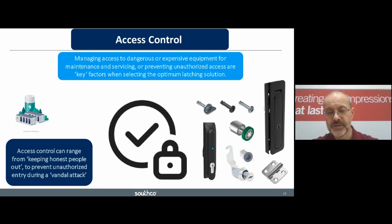Or you can go right up to a vandal resistant system, which someone coming along with a hammer and a crowbar and perhaps even a power drill will take a significant amount of time to get access into your equipment or to your enclosure.